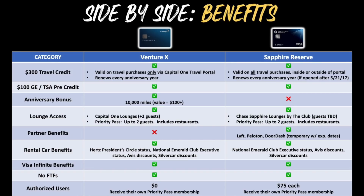Both are Visa Infinite cards with respective benefits. They may vary a little bit, but for the most part, they have good insurance coverages for both travel and retail. There's no foreign transaction fees on either card. And finally, with authorized users, Capital One will not charge you any additional annual fees, whereas Chase will charge you $75 each. Either way, the authorized users will still receive their own Priority Pass membership.